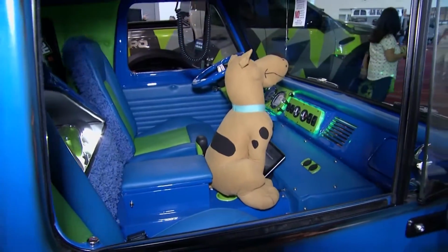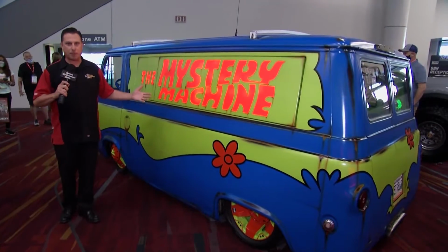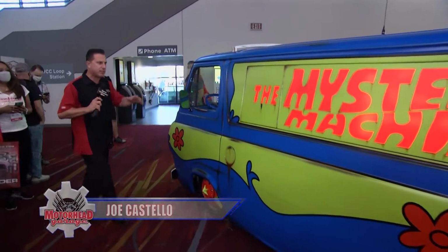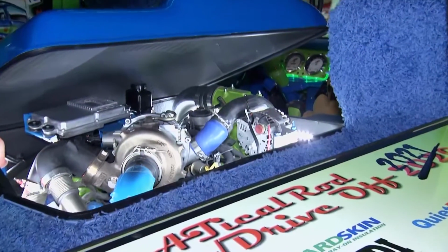The Mystery Machine is here at SEMA. I grew up with this car. Scooby-Doo, Shaggy, Fred, Velma, Daphne, they're all solving mysteries. But the mystery is, what powers this bad boy?